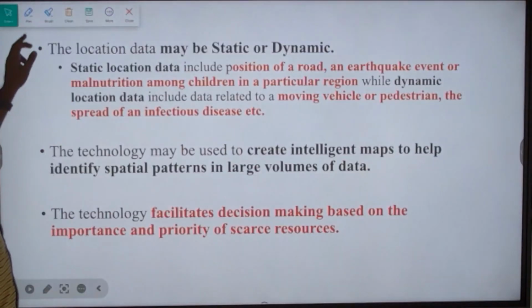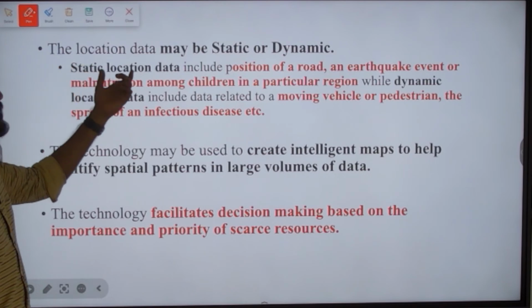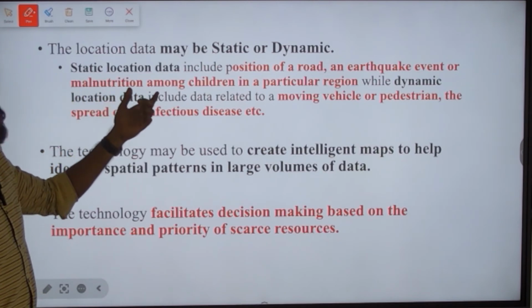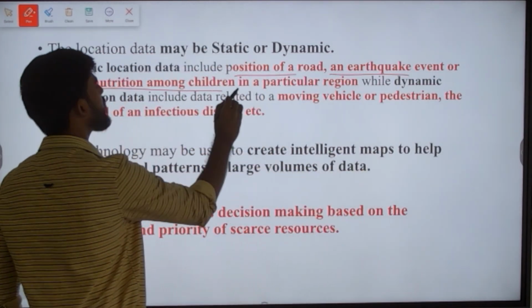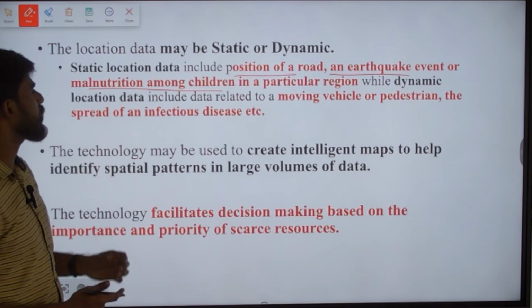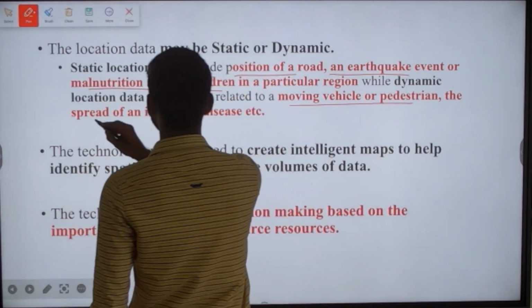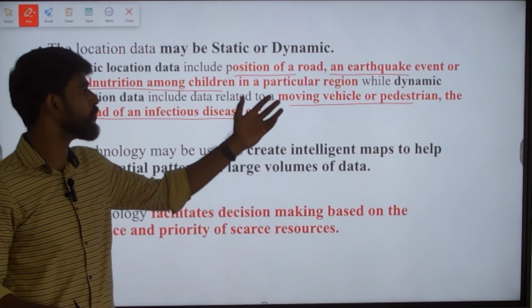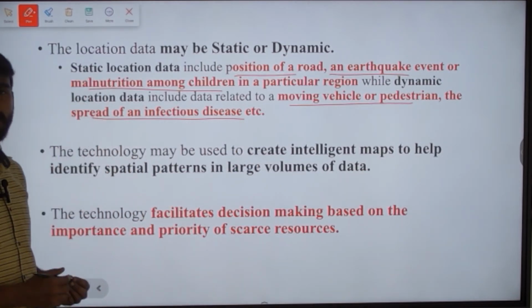What is the significance? Let us understand that. Before that, we have to understand two types of data here. In data collection, the location data may be static or dynamic. Static location data includes the position of a road, an earthquake event, or even malnutrition among children in a particular region. All these come under static location data. We also have dynamic location data, which includes data related to a moving vehicle or pedestrian and the spread of an infectious disease. When a disease spreads from one region to another, or a moving vehicle passes from one region to another, it becomes dynamic location data, whereas the others are static location data.